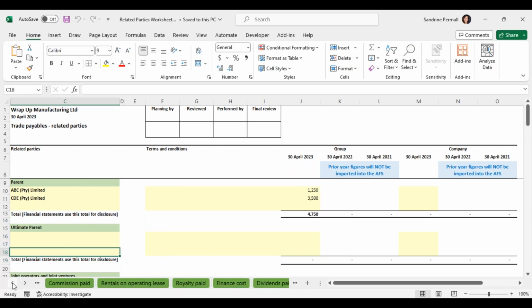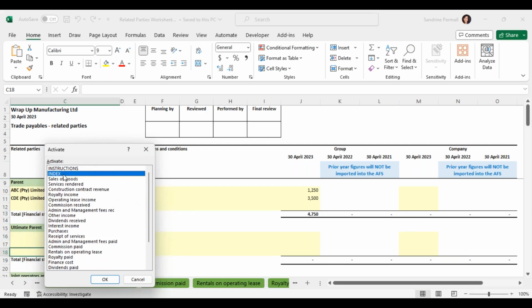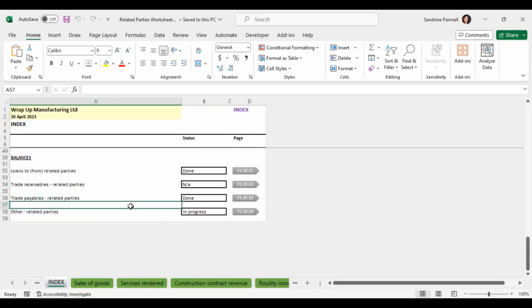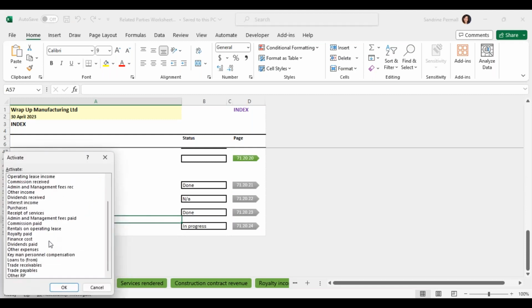you can move to the different tabs on your Excel spreadsheet. However, you'll know that you've got a lot of tabs. To jump easily to the different tabs, you can right-click just in between the arrow buttons, and then scroll to the different sections that you need. So for example, I want to go to the index section, press on index, press on OK, and this is where I will see all the different sections I'm currently working on. Right-click and jump to the different sections.